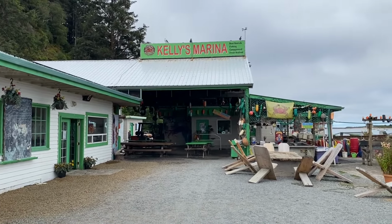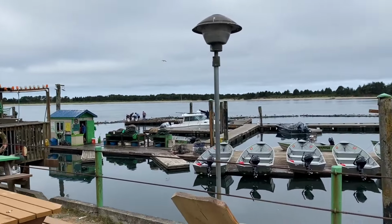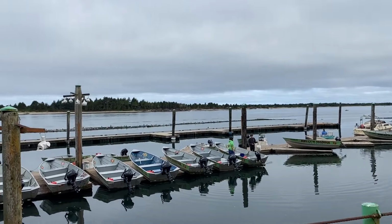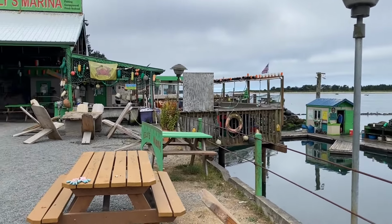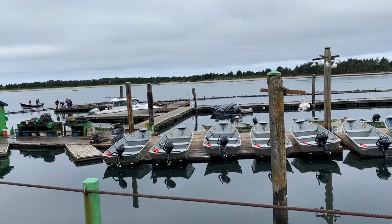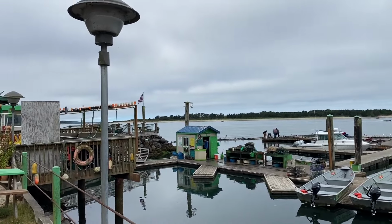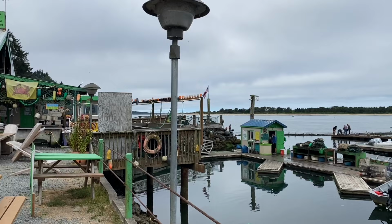This is Kelly's Marina. We're gonna put our boat in here. You can also rent these boats down here, or you can grab right off their dock. They sell bait here also. They sell licenses, and you can rent the boats. Everything you need to know, and there's Nehalem Bay back in the background. The ocean's just down yonder, about 3 miles.